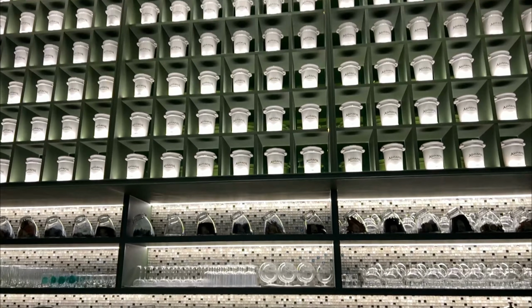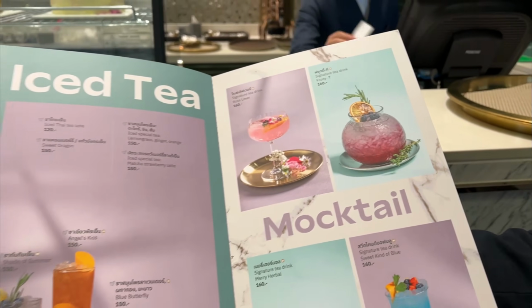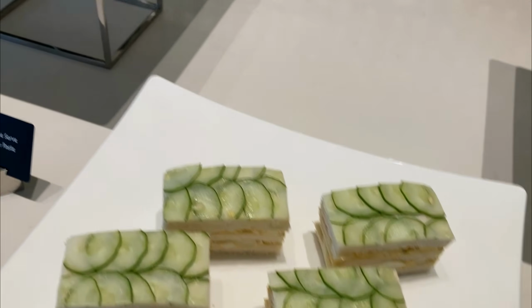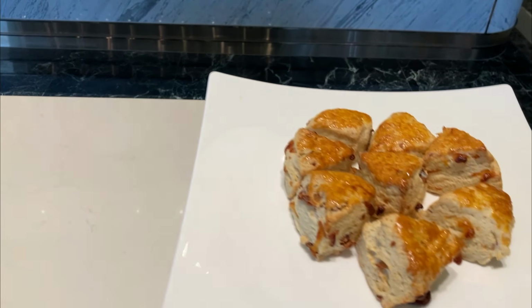through one of the most comprehensive tea rooms I've ever seen in Pattaya. All different kinds of tea. Not just hot tea, but iced tea as well. The iced tea they call mocktails. No alcohol, but it looks like a cocktail, but it's really a nice tea. Scones, little sweets, cakes. But the tea selection, wow, I don't know that anywhere in Pattaya could beat that.